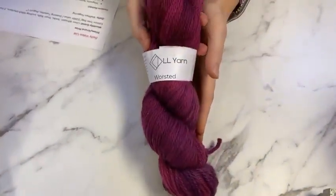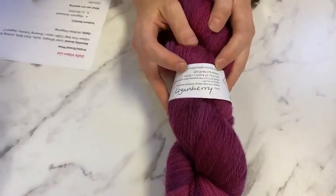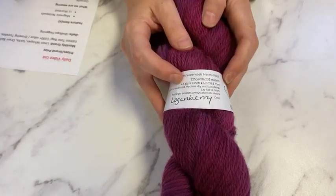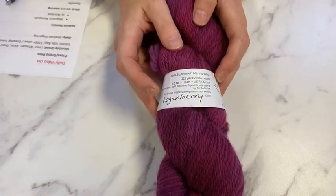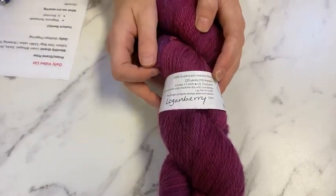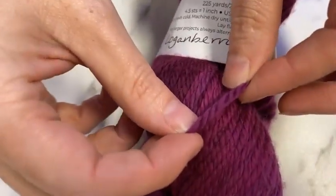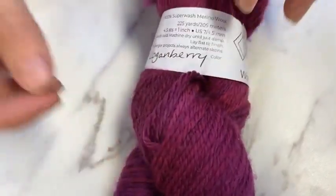So we have some of the fabulous LL yarn worsted. This is a 100% superwash merino wool, 225 yards per skein. It's about 4.5 stitches to the inch, so that's 18 stitches in 4 inches. So pretty much a true worsted, although you could definitely knit it on some Aran weight patterns, no problem, because Aran is just fluffy worsted. And this one is light and fluffy. If I can get a ply out, you can kind of see it's a little bit springy in how they plied it, so it gives it some good squishy factor.